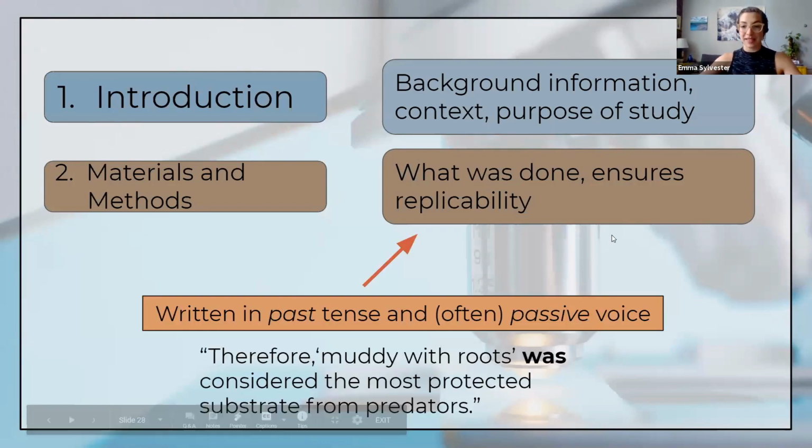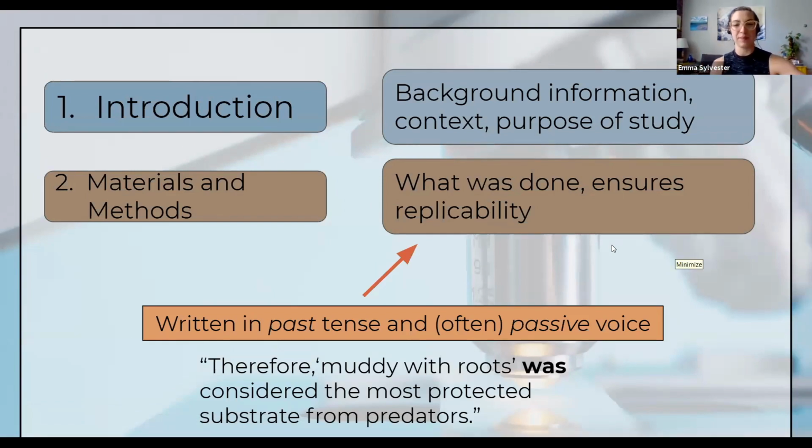And it's in past tense, and it's often in passive voice. This particular paper isn't written in passive voice very much, and you can tell that because they start a lot of their sentences with "we." So we did this, we did that. That's active voice because the subject of the sentence is the person who's doing it. Passive voice, conversely, has the subject be what is being done.